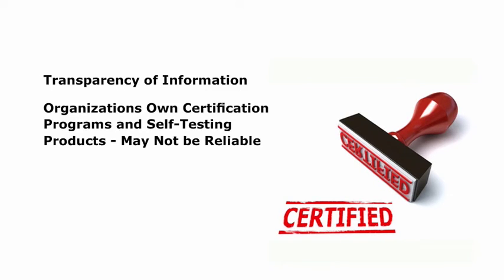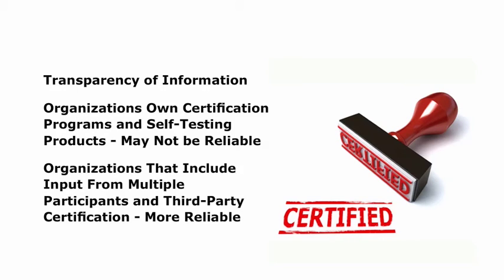The second thing to consider is the transparency of information. Some organizations are creating their own certification programs and self-testing products using these programs. This may not create as reliable of a process as those organizations that include input from multiple participants and third-party certification.